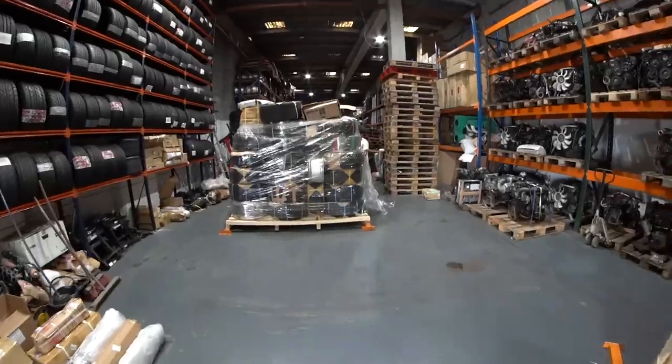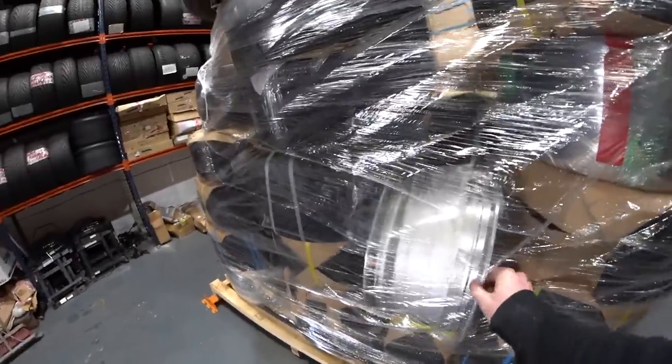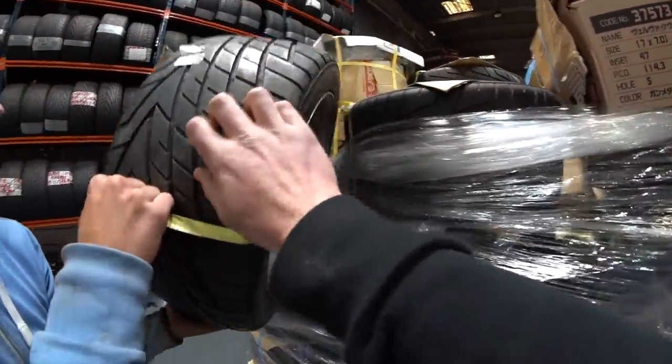All the wheels. Sean is tackling them right now. Is that going to want to just take off? Maybe not. It's like wedged in there. Looks like a nice tire, look. Yeah, look at that. Plastic. Yeah, most of these tires.